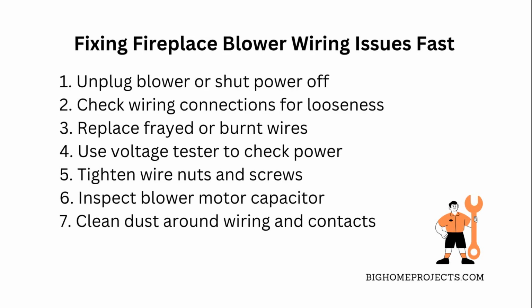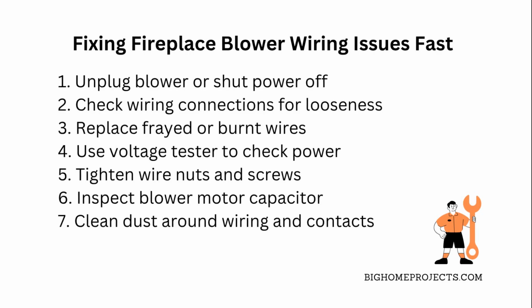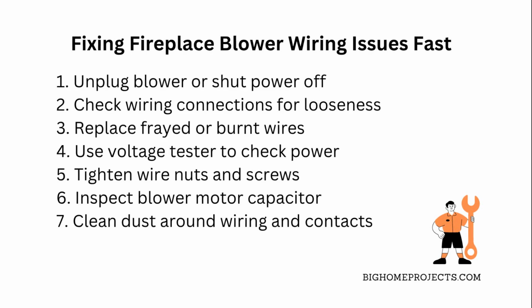Also, inspect the blower motor's capacitor if it has one. Sometimes those go bad and cause weird on-off behavior. Don't forget to clean dust and debris around wiring and contacts since grime can mess with connections. If you're not comfortable poking around electrical stuff, it's cool to call a pro before things get messy.